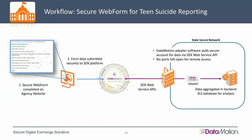So the department leveraged the SDX Secure Forms capability to enable a web form on a special landing page of the DCF public website. Now, when there's a youth safety incident, the provider can send a report through the DCF website using a secure web form. The SDX platform ensures that sensitive data is always encrypted during transport after the user clicks the submit button. And the SDX platform sends the data to the department, where an applet converts and aggregates the data for use by the department's internal systems. Next.